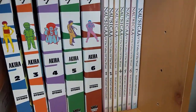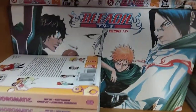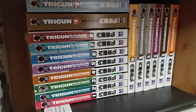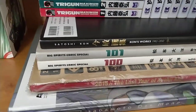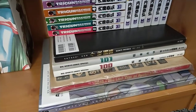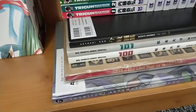Next up, we've got Nausicaa 1 to 7 by Miyazaki. Down here, we've got Mahoramatic 1 to 8. And we've got Bleach 1 to 26. We've got the original Trigun and Trigun Maximum 1 to 14. Down here, Satoshi Kon, not Satoshi Kon: The Illusionist, that's up there. This is Satoshi Kon's Works, which is a wonderful collection of his works spanning his entire career, which includes his anime and his manga artwork.